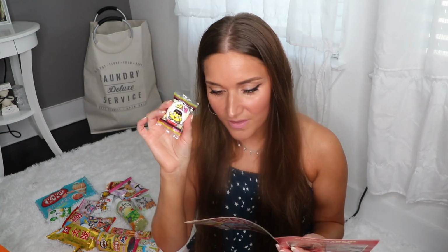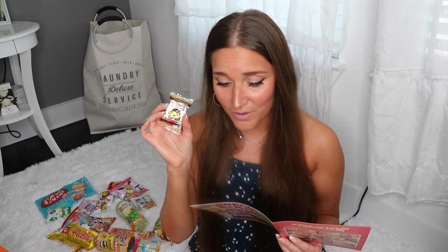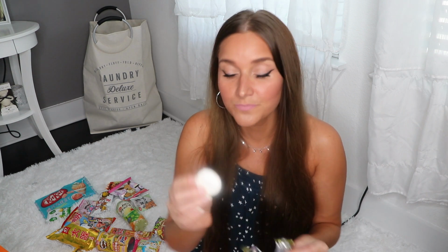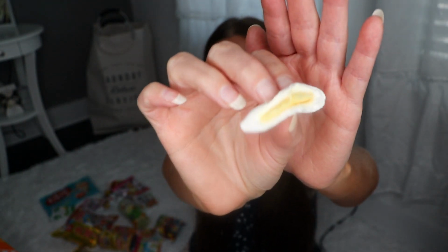Let's go ahead and try this. This is a pudding daifuku. I really probably shouldn't pronounce any of this because I'm going to say it all wrong, and that wouldn't be good. But this is a fluffy marshmallow and a sweet and creamy pudding filling. Listen, my mouth's watering from that sweet corn I just had. It was so good. Look at this, it's a little marshmallow. I don't even like marshmallows, but this is so good. This tastes like a marshmallow, but it has this little yellow pudding on the inside.